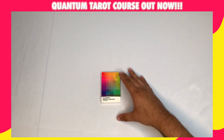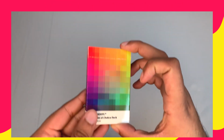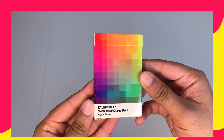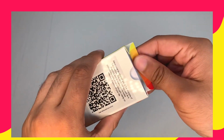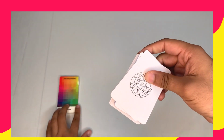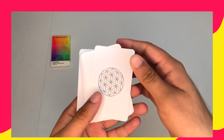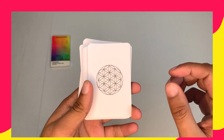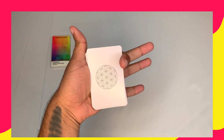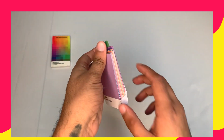So let's dive into this. I got this deck from Etsy, and I love it. The packaging was pretty simple. Here's the back end of it. I'm gonna put that in the top corner right there. The back has the flowers of life, so it's pretty cool. The size of the deck is so small. It's very similar to my Aleister Crowley deck. Really like the vibes.